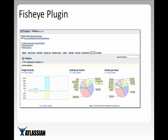server. And just like with the Bamboo plugin, we start to get a lot of interesting information coming inside of JIRA. In this case, of course, I'm looking at the project level, so I'm looking at the project FE, or Fisheye. And I can see, for example, this various project's issues and how those relate to the source code that's inside of my repository. Fisheye is not itself a source code repository. It sits on top of Subversion, CVS, or Perforce, and pulls information out of that repository and then displays it in lots of interesting ways.